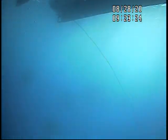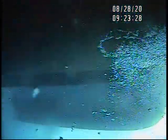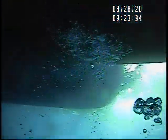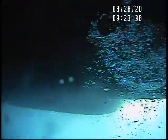Okay, so in reference to the indent we just found, diver came up to the surface and dive supervisor confirmed that it's right below the fourth fair lead on the forward section of the boat. So we have 4 fair leads on the forward section on the port side, and it's right below the 4th fair lead towards the aft on the forward section.